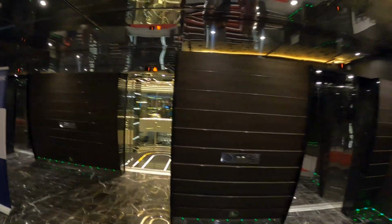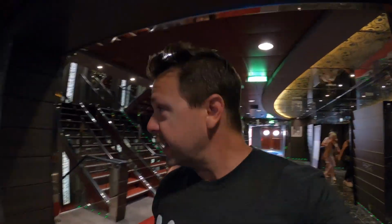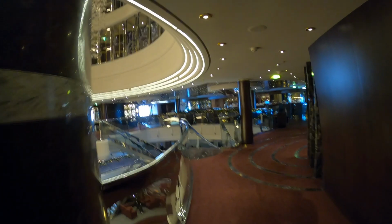All right, so we just took the elevator from the disco and it brings you straight down to deck 7. So if you want to follow the same path, that's where we came from. And now we're going to show you some of the specialty restaurants and some of the other venues that are down here on this deck.